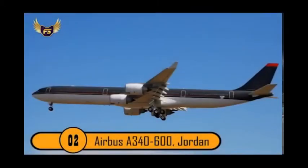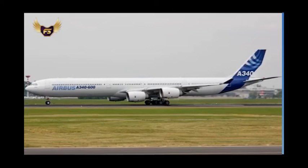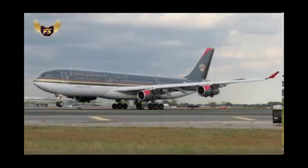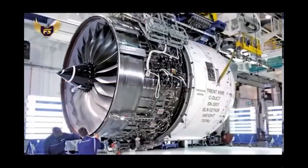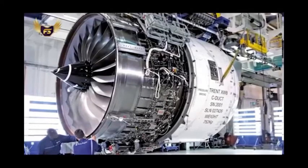Number 2. Airbus A340-600, Jordan. This is a very large plane at over 246 feet long. It's also one of the safest. Not only does it use less fuel than other planes, it's also equipped with modern aviation technology. It has a maximum range of 7,900 nautical miles, and the Rolls-Royce Trent 500 engines are very lightweight.